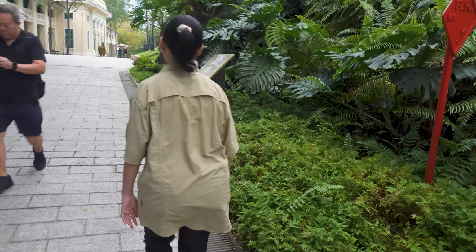Alright, I came in here a couple of months ago, and you're actually able to go all the way through and come out the backside, but apparently this time it's blocked off, so I'll be going out the way I came in. Okay, this is the planning room as it was back in the day, World War II.